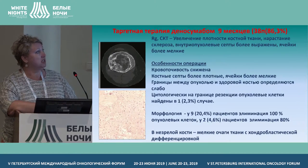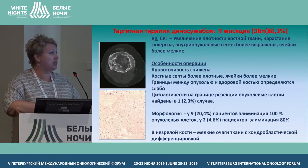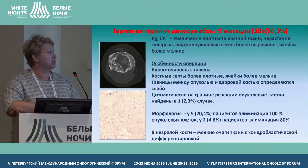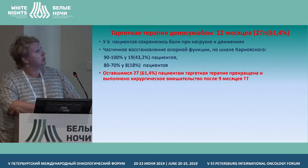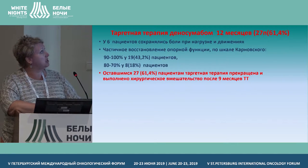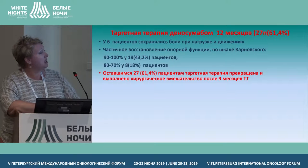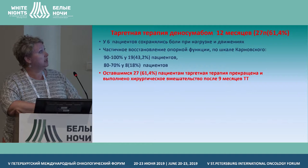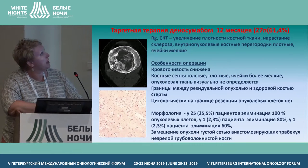And cytologically, on the tumor margins, the cells are found in a few cases. Histologically, we see immature bones. Patients who were treated for 12 months, six patients felt persistent pain, and in 27 patients, targeted therapy was cancelled after 12 months, and they went through surgery.